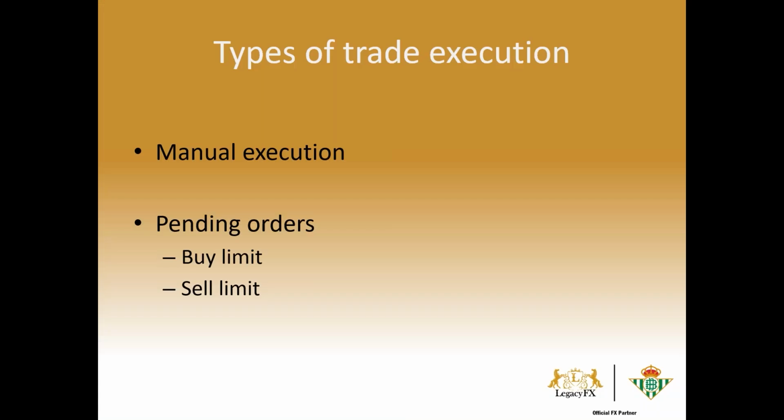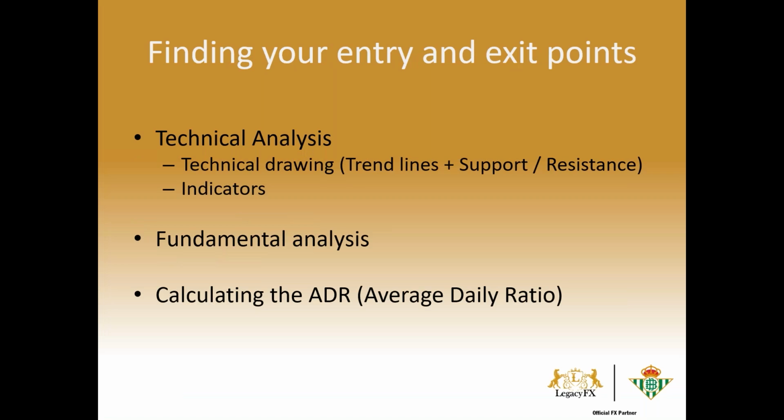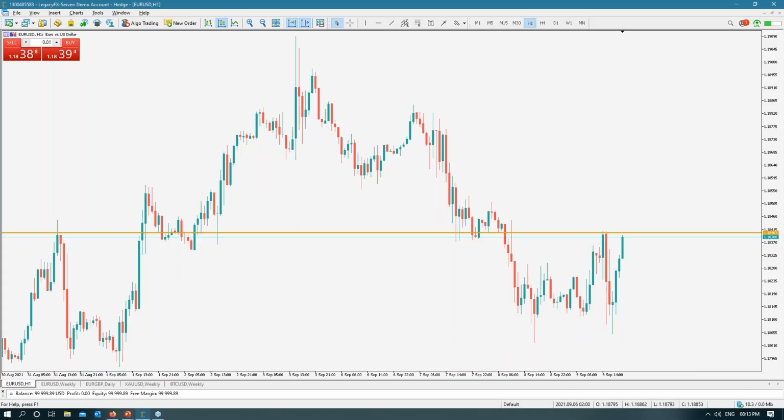Now, before we can do any of those, we need to find our entry and exit points, right? Because executing a trade without knowing this is a bit of a problem. So let's do some technical analysis first. The first step is to do your technical drawing. Like I mentioned, there is a specific webinar on technical analysis, in multiple parts. For those looking on the LegacyFX YouTube channel, just look it up and you can go over it. So I'm going to go through it fast.